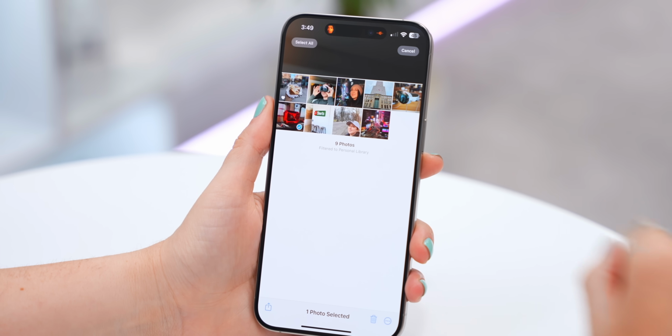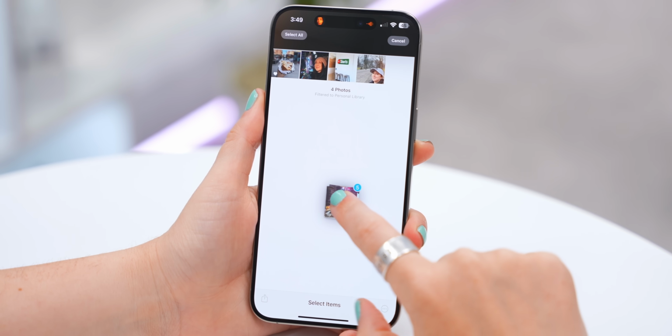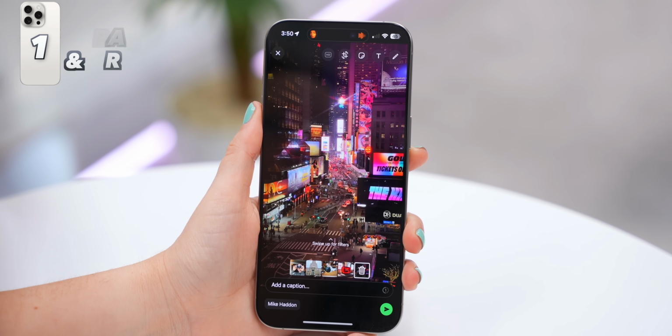You can also do this with photos from your photo app, so just tap and hold on a bunch of them, swipe up so you head to your main screen, open up WhatsApp, then just drop again, and it's literally that simple. I mean, I totally forgot this even existed, but here's something you probably didn't even know at all.